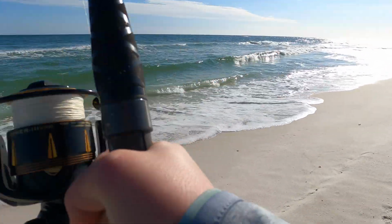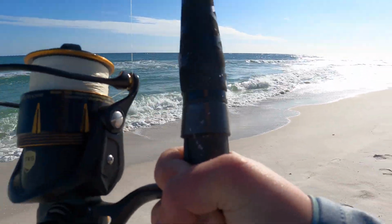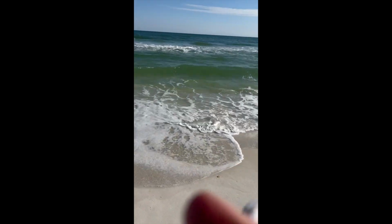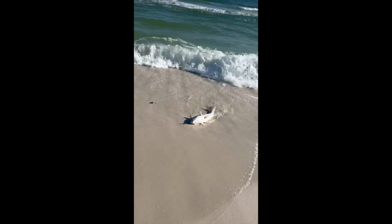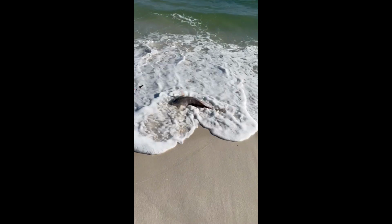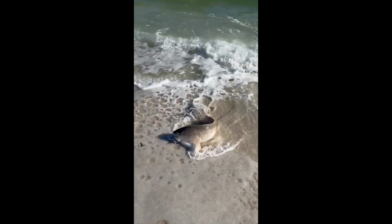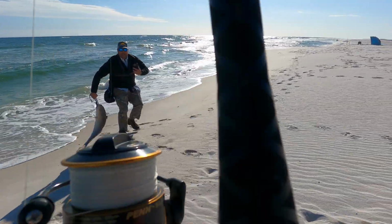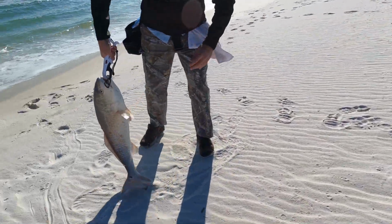That's a good fish, buddy. Yes, that's a big red. That is a bull. Go grab him. Go get him. Yeah, that's the biggest red we've ever caught. Yes! Holy crap! That's a monster. We're gonna have to weigh him.